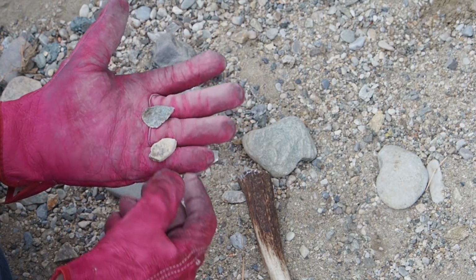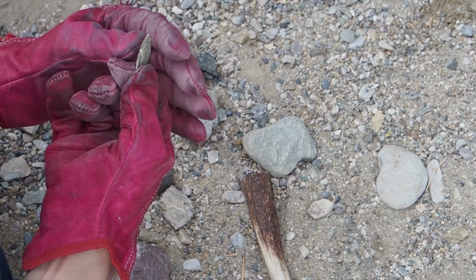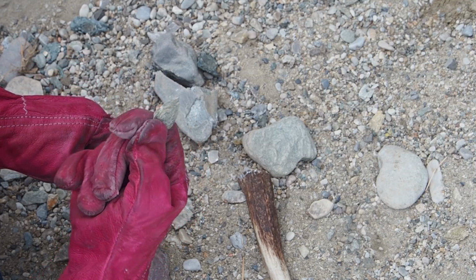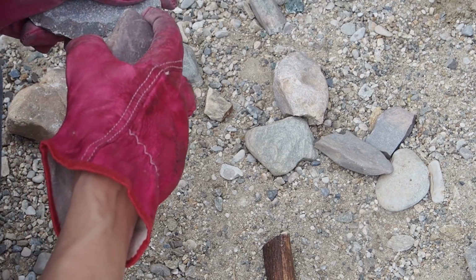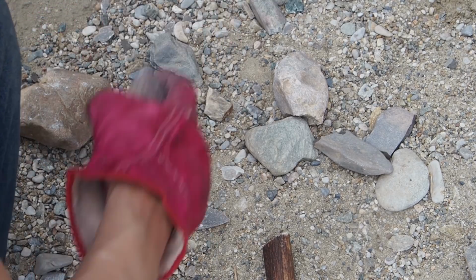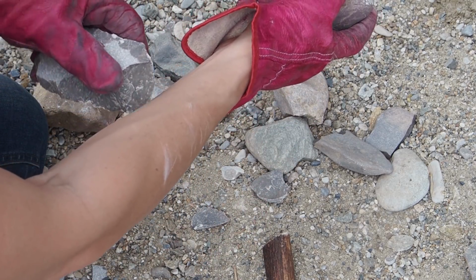These ones look a little bit like arrowheads, but they are tiny. This one is not too bad. But it's super brittle, so I don't think it will hold for a long time. Okay. This is not too bad.